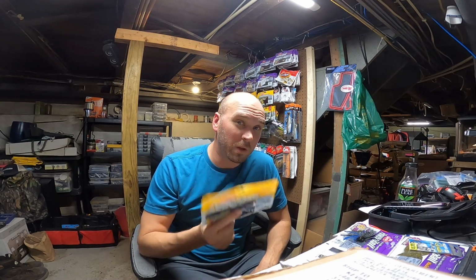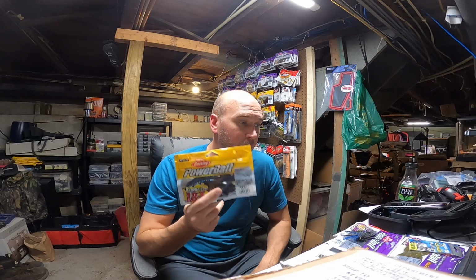You can even throw this on a power shot rig, a heavier drop shot, with a weedless hook on there. You know, I'll put an EWG style hook on. You can put that same hook on a drop shot, throw it on a baitcaster with a heavy weight on the bottom. Punch grass with it. Works really well. Give it a shot, guys.